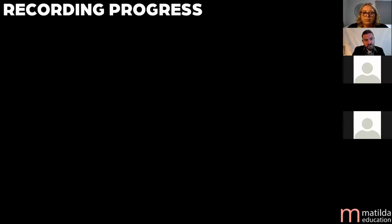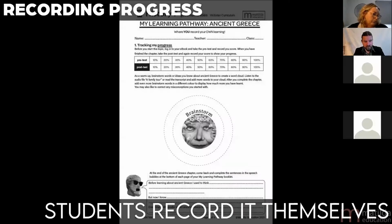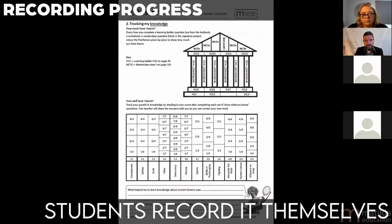In terms of students recording their progress, we've just developed this really cool little booklet called My Learning Pathway. It's just a 4-page booklet. You can print it out as A3 and fold it over, and students track their own progress. So they would record how they went on the pre and post test. They do a brainstorm before and after learning about the unit, and there's a whole heap of other things as well.